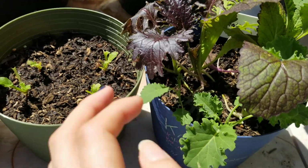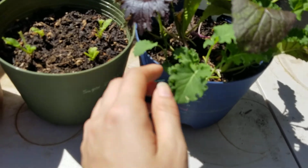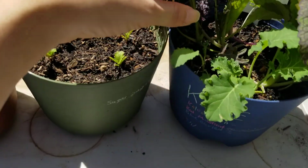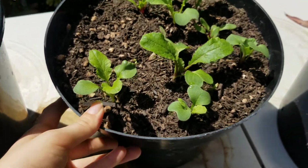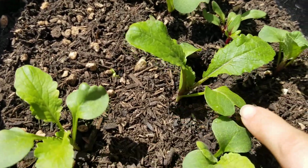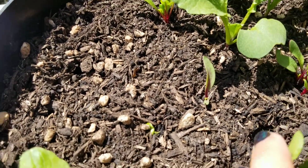And then the rabbit also ate this much of this bowl of kale, and they stopped once they got to the mustard, which was because it's spicy, so it's a deterrent. But you can see these 2 little guys are growing back, which is good. And then here's the radish that did not get eaten, and they're looking good. I believe these are the radishes, and then the ones with red stems are beets.